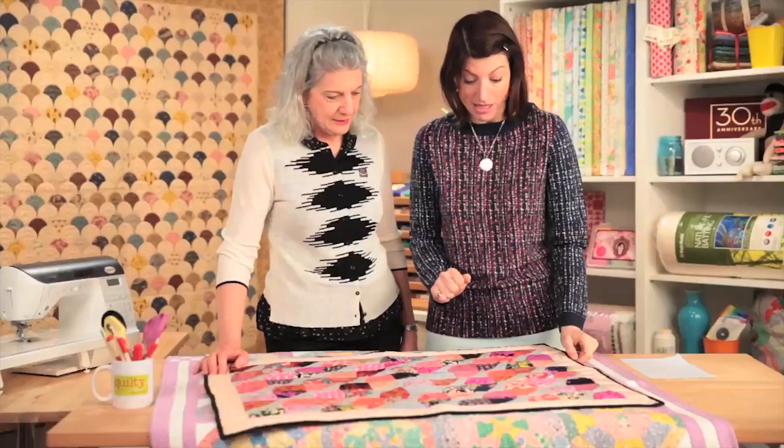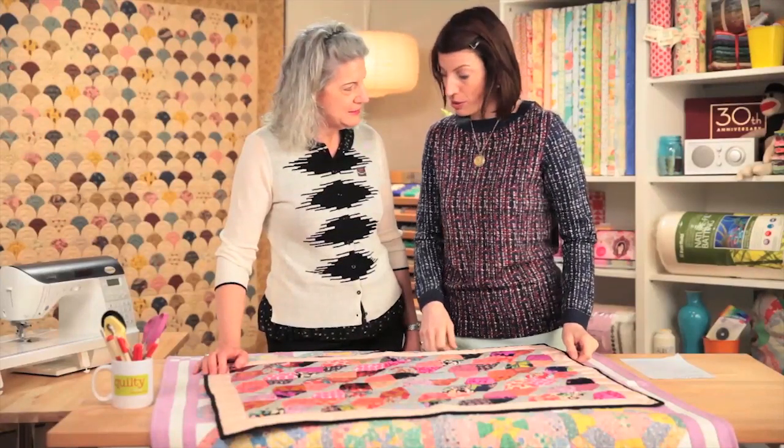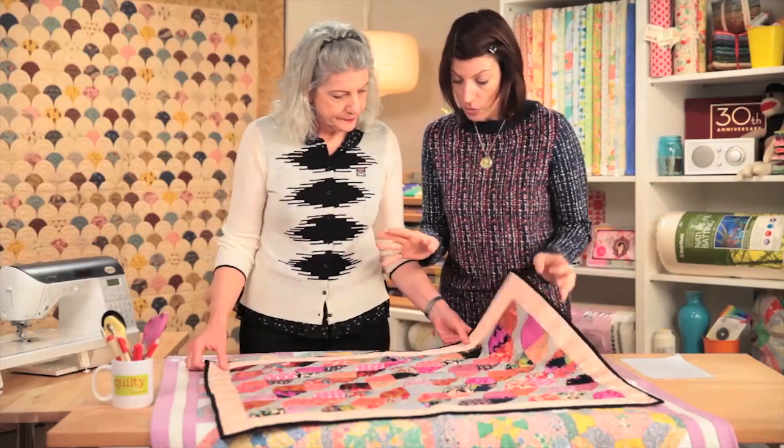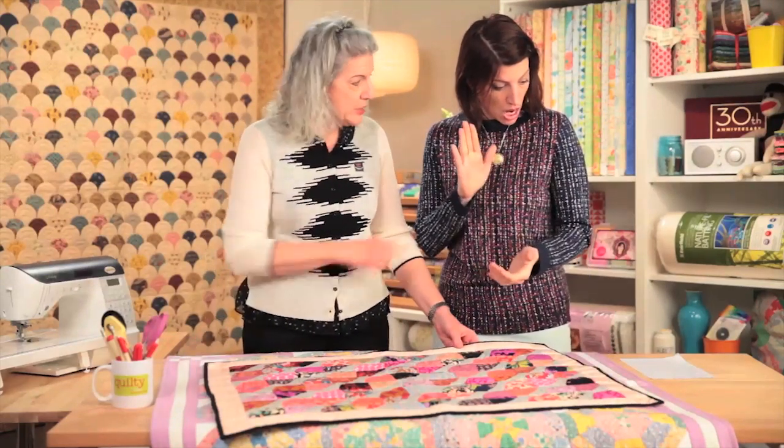This is featured in Quilty Magazine. This is going to someone special. Dorothy, you're going to see Dorothy in a minute. And we've got several quilts. And let's talk about one tip. I got a new tip we didn't talk about before.